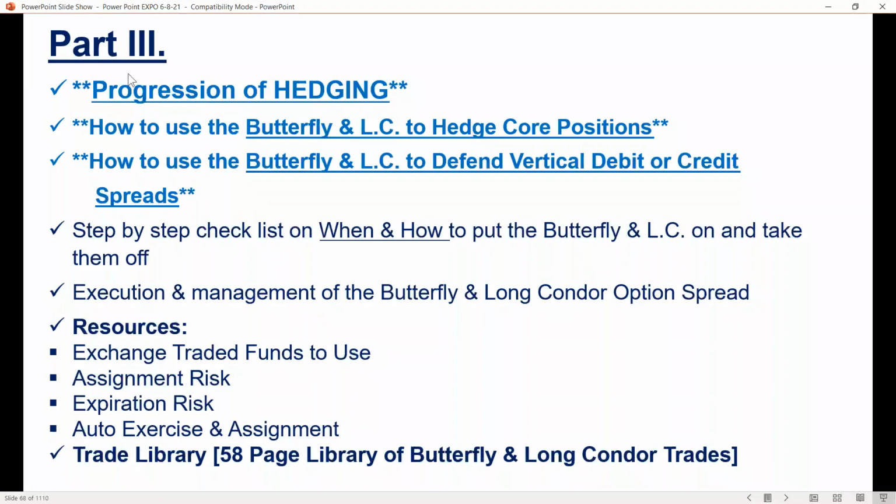So it takes you through the progressions, and then how to use the butterfly and long condor for hedging a core position, how that's done, and then how to use the butterfly long condor to do a hedge on, say, a vertical debit spread or credit spread. How many people here do credit spreads, and how many people that have done credit spreads have been burned by getting your short strike penetrated, and so then you lose big. All right, so this will show you how to defend that, especially the credit spread.